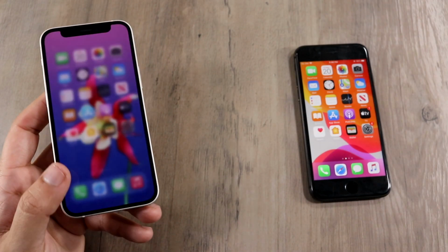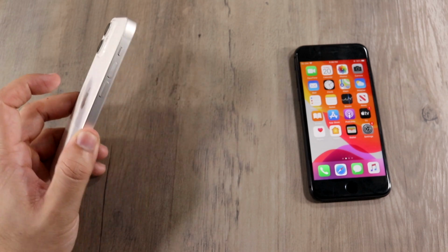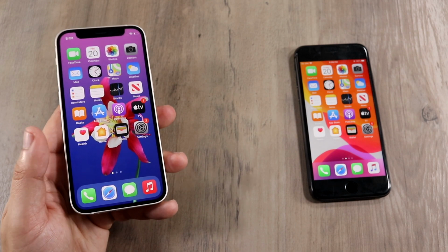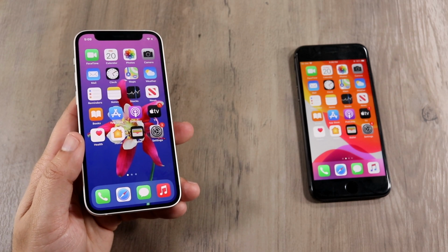You're going to have that gesture-based design. It looks better. It looks newer. You're getting a way better camera setup. I feel like that may be one of the biggest differences beyond just the way it looks and the performance. That camera setup is one of the bigger differences in my opinion, and you're definitely going to be getting a way more capable phone from the iPhone 12 mini than the iPhone 8 in my opinion. So in terms of everything, that really pretty much covers it.